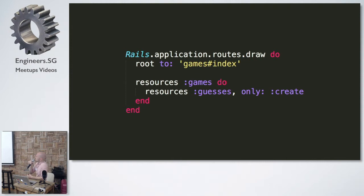But we don't really want to use that route, partly because it's sort of on its own, and we want it to be nested under our game so that we can express through the URL which game the guess should be added to. And we also want to keep working with this concept of resources. So we're going to change our routes file slightly. We're going to nest the guesses resource under the games resource. We're also going to tell Rails that we only need the create action.